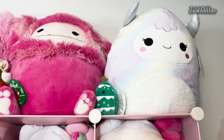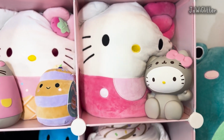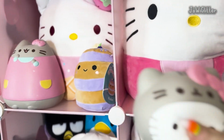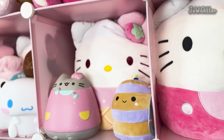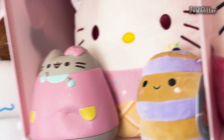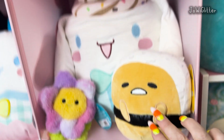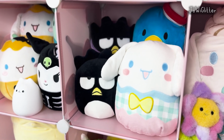And we'll get to those guys in a second. And then underneath the Bigfoots and Yetis, I start my Hello Kitty Sanrio area. So here's a Hello Kitty and then a little Hello Kitty squishy. And then I don't know why this random pancake is there, but... And then I have the Pusheen Squishy. Obviously, I use this one a lot because it's all starting to chip. Cinnamoroll. There's some Bum Bums scattered in here. We have Gudetama, more Hello Kitty, some Badtz-Marus.